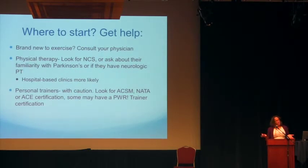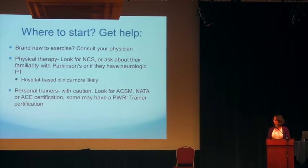If you haven't exercised and you're new to exercise, it's always good to consult with your physician before starting an exercise program. That's the garden variety rule, especially if you have any other medical history such as heart disease or diabetes. Consult with your physician.